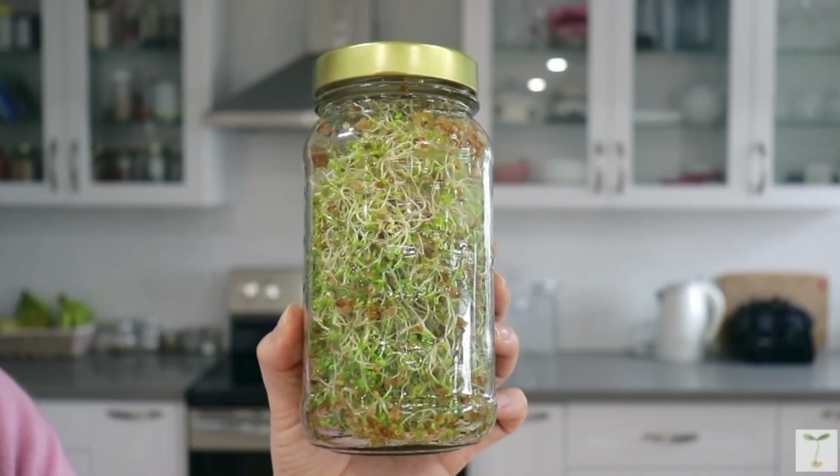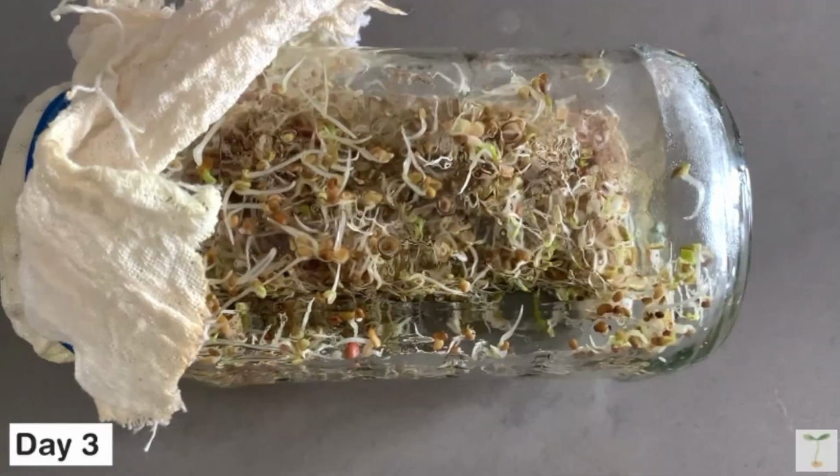They grow very quickly in only like 4 or 5 days. They are so healthy and nutritious, and honestly, like I said, it's so easy. You don't need special equipment or anything. I promise anyone can do it.